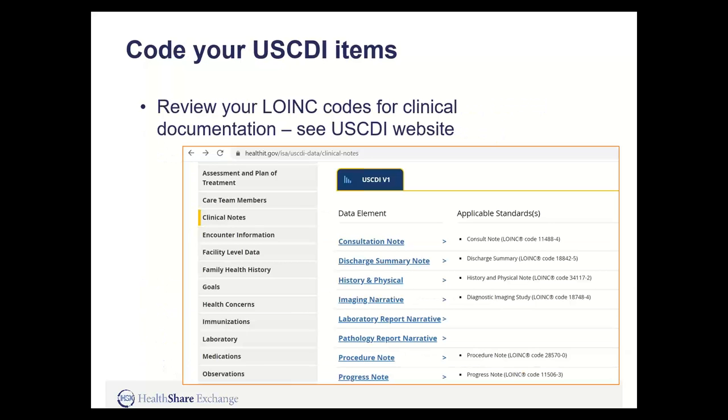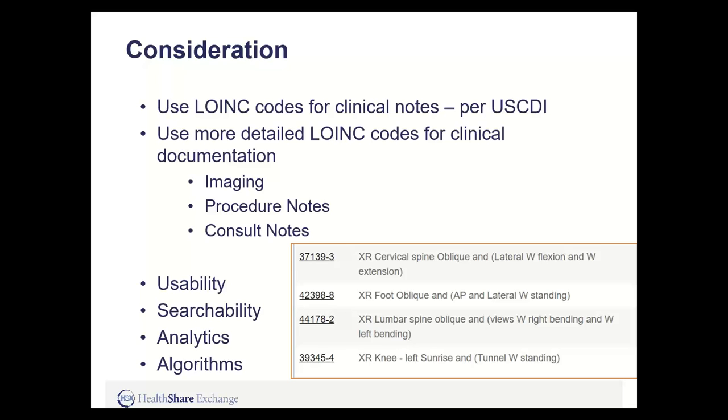And I have a thought and consideration about doing that. As you can see on this screen, USCDI proposes a LOINC code for most of these data elements. You'll see a consult note there, a discharge summary, and each of those has a LOINC code. And those are the appropriate LOINC codes for that document. In some cases, though, in particular for imaging, there are more detailed LOINC codes available. So rather than just saying imaging study, you can be specific about whether this is a spine study or a foot or a lumbar spine or a knee.